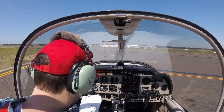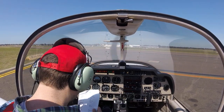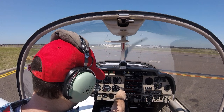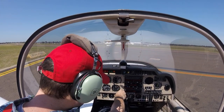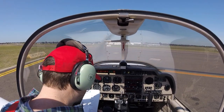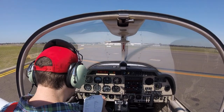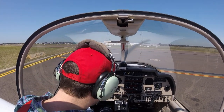All right, run-up. Parking brake is on. Throttle is at 1000. The oil temperature is above 40. Mixture is rich. Set the throttle for 1800. Oil pressure is green. Fuel pressure is 20.2. Voltmeter is green. Suction is green. Check mags.